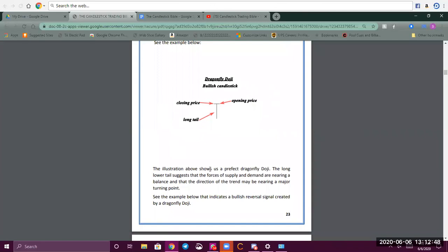This illustration shows us a perfect dragonfly doji. The long lower shadow, tail, wick, I'm going to keep saying wick. The long lower wick suggests that the forces of supply and demand, this right here, this should be a note. This is how the market moves, supply and demand. That's simple marketing for anything, supply and demand. Are nearing a balance and that the direction of a trend may be nearing a major turning point.